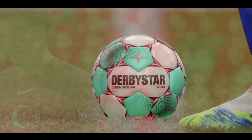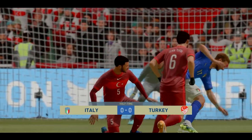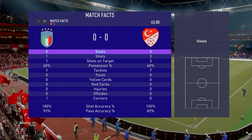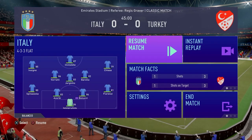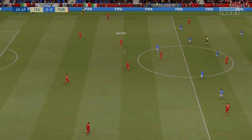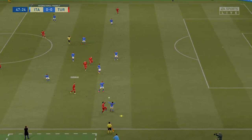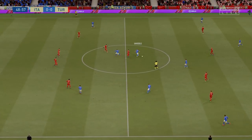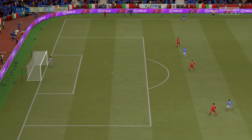And the match begins. Two teams have switched around and are ready now for the second half. Yazici. Kenan Karaman. Possession changing hands. Ciro Immobile. Jorginho. And it crossed the touchline, so a throw in here.